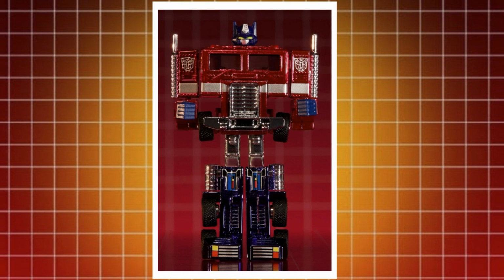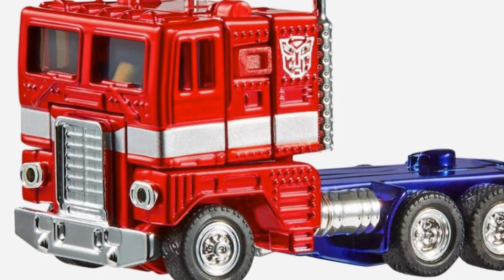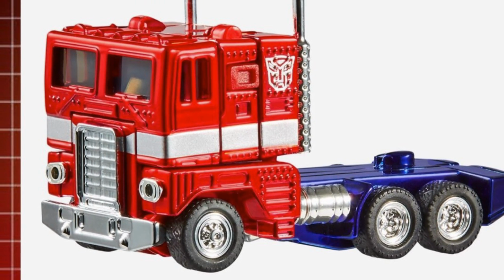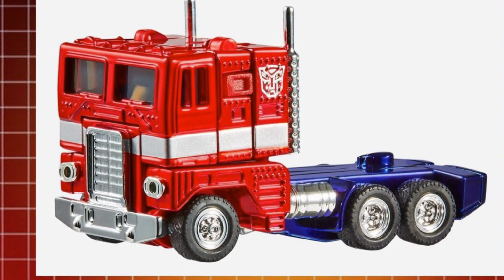Because like I said, it's always been a dream to see a Hot Wheels car actually be able to transform into a Transformer robot. That's been one of my personal dreams. To see it happening now is fantastic, but just don't tell me that I have to pay this rate for it. I don't want this to be the future. This is an exclusive.